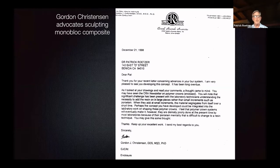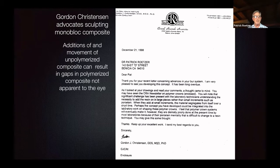Beautiful. So what does Christensen say about this? He sent me this letter when I developed the Raptor burrs, because I've always believed in monoblock compositing. Any way that we can get a monoblock, I don't like layers of composite. He also advocates that. He thinks that additions, especially when we had these failures of these polymer crowns, and the movement of unpolymerized composite can result in gaps.